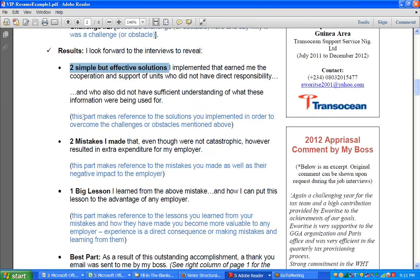So you see, I put here in blue, I said this part makes reference to the solutions you implemented in order to overcome the challenges or obstacles. So this is information that we are concealing. In other words, the client gave me this information, but I did not put it on the VIP resume. I only make reference to it. By making reference to something, it means that you are not really revealing that thing. You are just teasing it. Okay, so this part makes reference to the solutions you implemented.